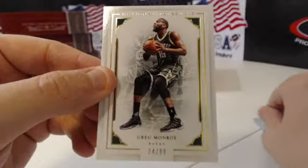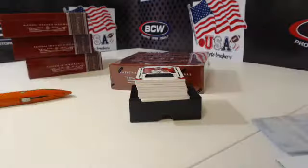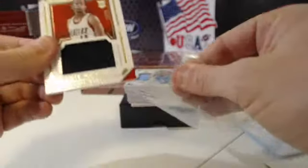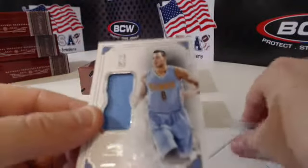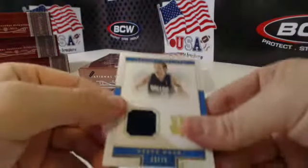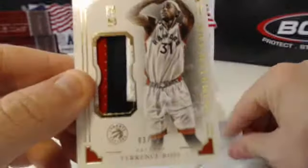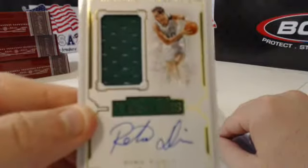Greg Monroe, Bucks. Tell you what, there we go. Luis Montero, Blazers, number /99. Gallinari, Nuggets, jersey. Could be better. Steve Nash, Mavericks. That goes to Stanley Wong. Patch. Terrence Ross, 3-color patch. Raptors.